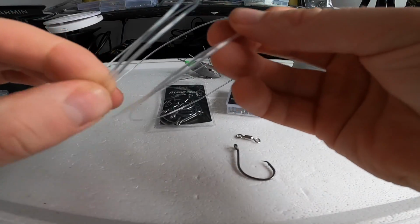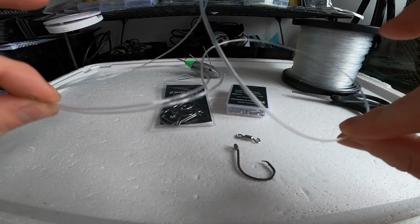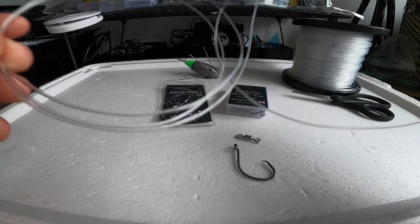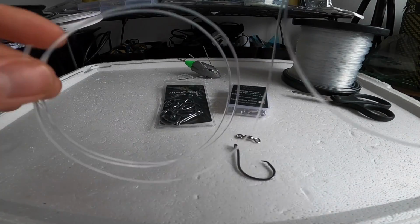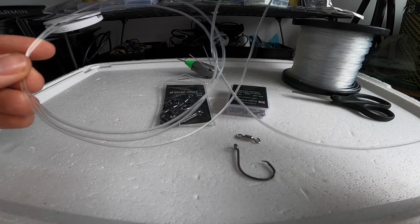Right, okay, so let's just get on to tying the rig. It's super, super simple. I've cut off about 3.5 foot of 200 pound mono. Don't have too much length on it because it does promote the swallowing of the bait.